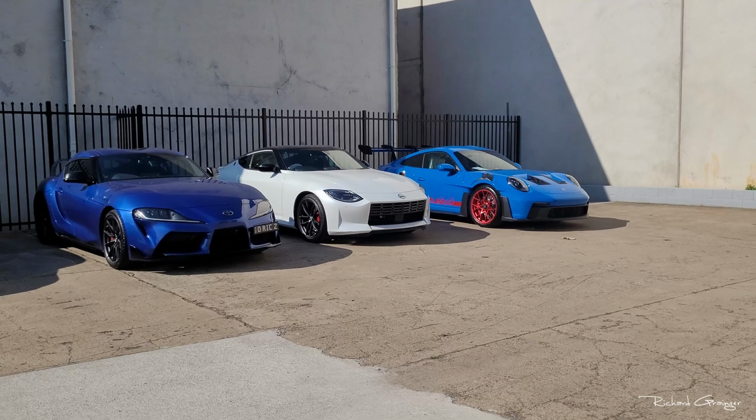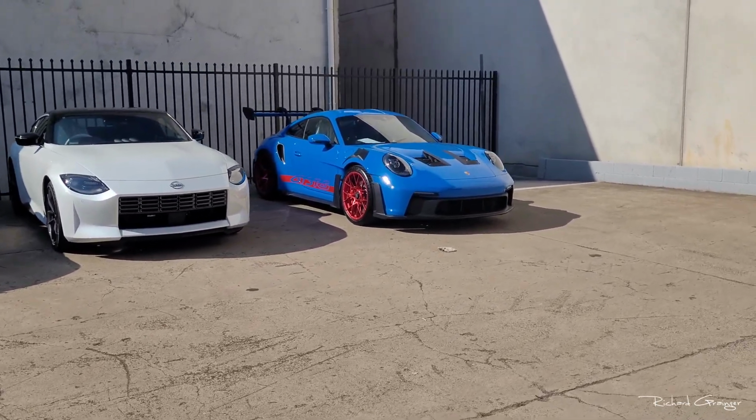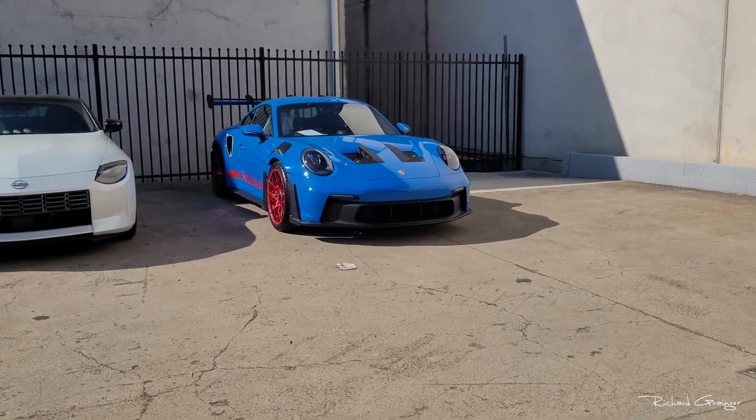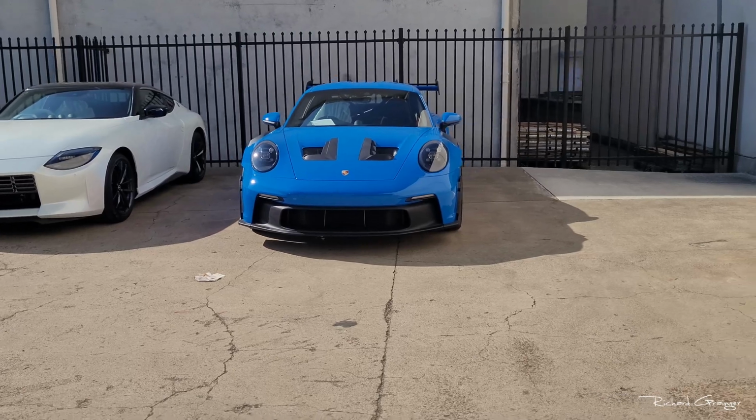Guys, my Supra feels very inadequate here. Look at this. GT3 RS, man. Holy cow. How many of those are around? Oh, I hear not very many, 3 or 4 locally thus far.